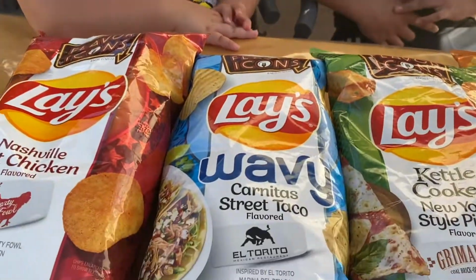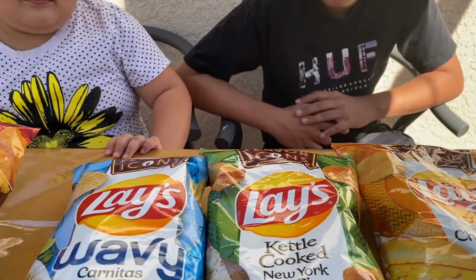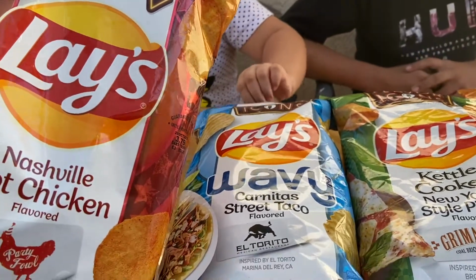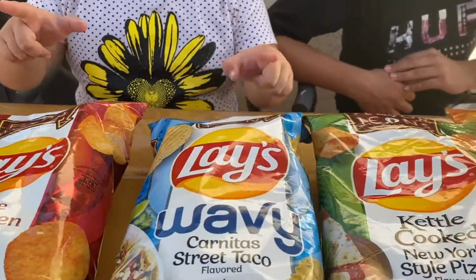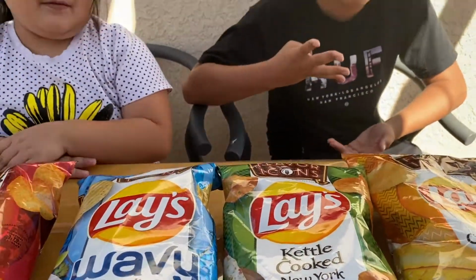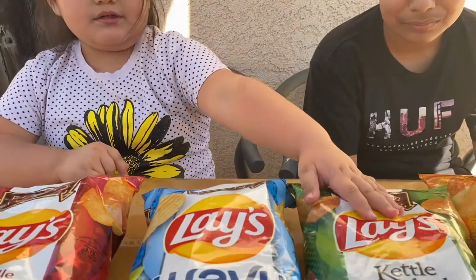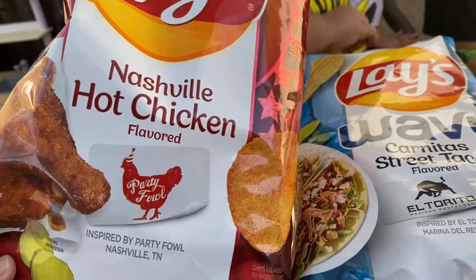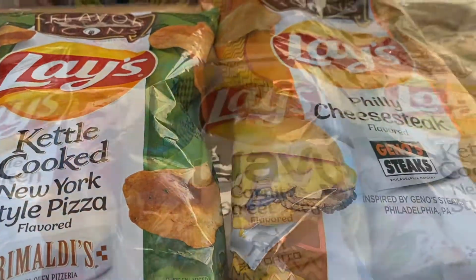We're gonna be trying out these chips. There's four of them. We are going to be trying these new Lay's flavored chips. Look, let me show you. One, two, three, four. We got four different types of flavors to try from the Lay's. This one is named Cheap. These just came out and they're supposed to taste exactly like whatever the flavor is.